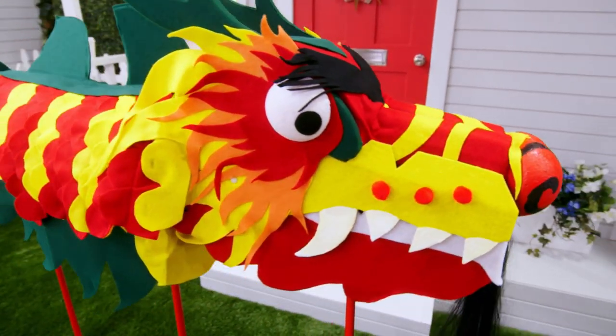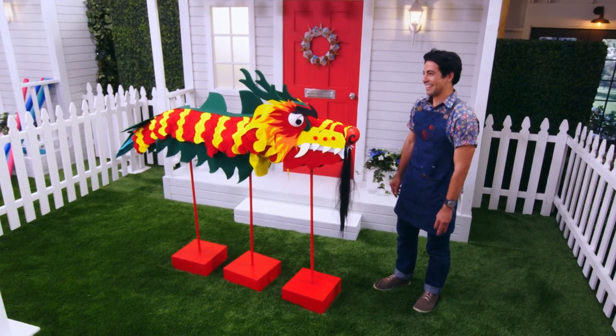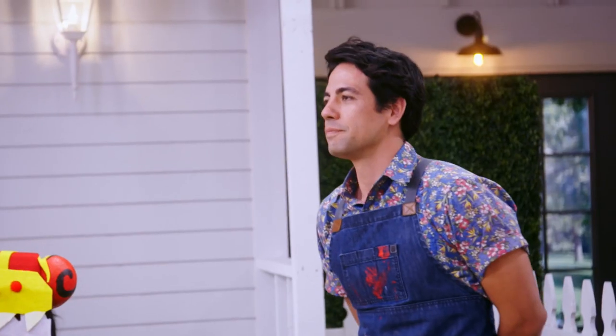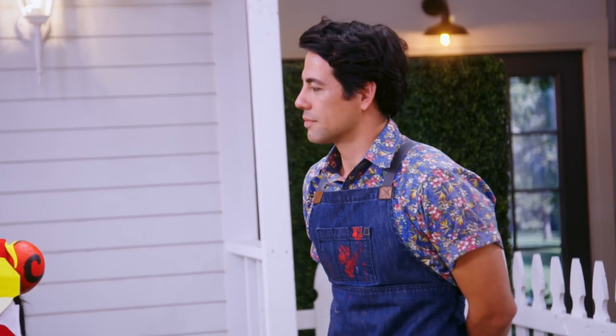I love that this connects back to your story and your family history. It looks beautiful. Thank you. But the interactive component, it just seems difficult to put on and to maneuver. So that's my issue with this.